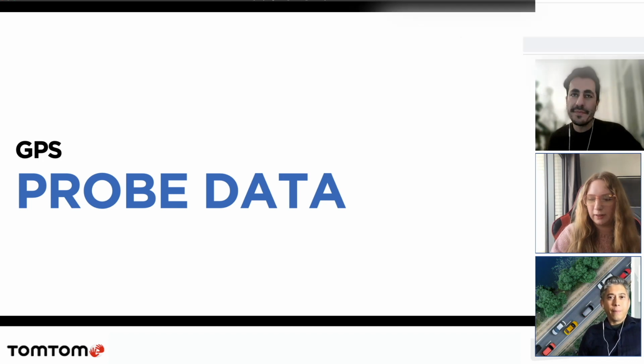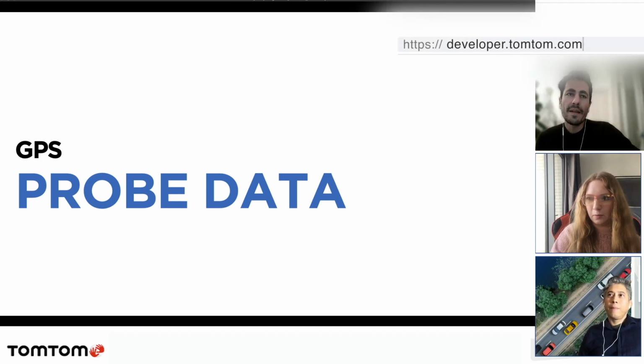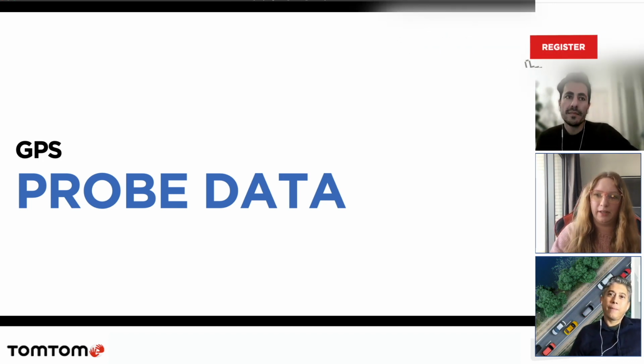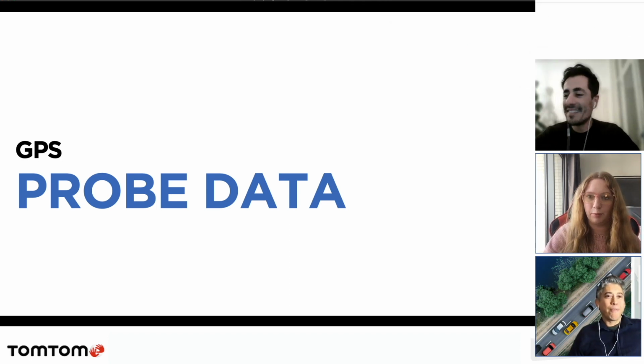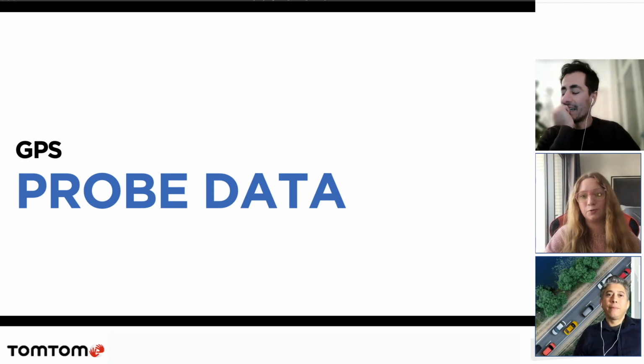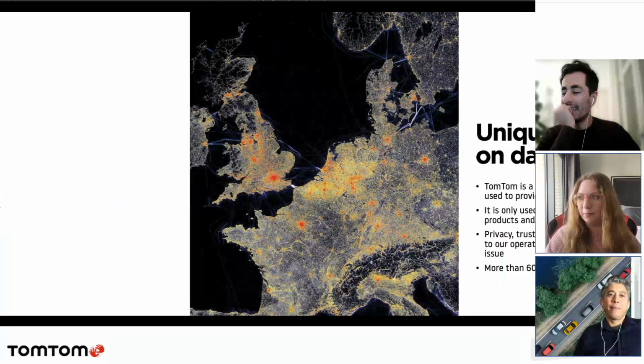Yeah, and so I think the common thing that at least I heard of when I joined TomTom was probe data. And to me, that sounded really nebulous. Like, what is probe data? What are probes? And then you come to learn that probes are connected devices. And what are the connected devices? Are they all just phones? Or what does this really mean?